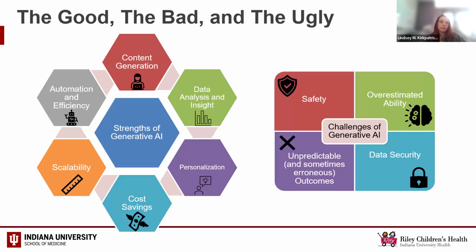And so there's a lot of benefits here. I think the strengths of generative AI are scalability, cost savings, content generation, of course, automation and efficiency, data analysis and personalization. But there's a lot of challenges of generative AI. And so I'm going to pass it to Emily here to go over those and her slides.